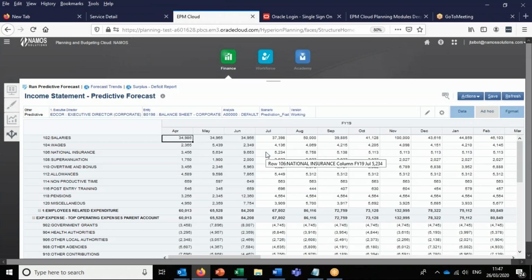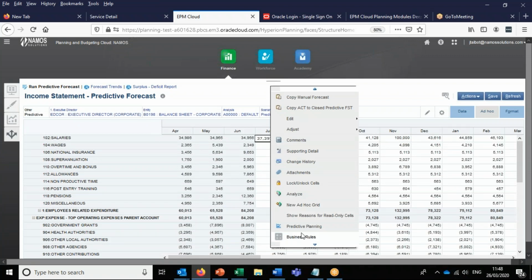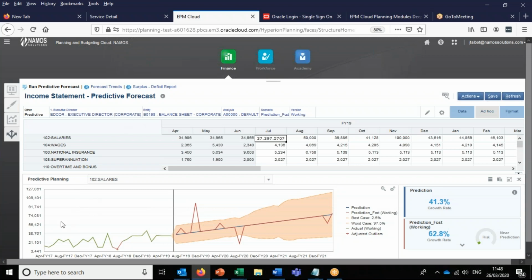So predictive forecasting. What predictive forecasting does is the system runs some simulations, some predictions. It looks at your history and it actually tries to predict your numbers. So I can say here, look, I've got my actuals April, May, June. It's July now. I want to try and predict what my government grant will be, what my wages, what my salaries will be. What I can do is just right click on the cell, go to predictive planning. It runs a prediction, it looks at your history. There's all different setups so you can tell it what history to look at. And as you see here, it's showing me how my historic data goes and what my predictions will be.